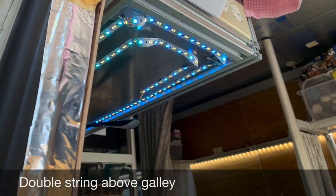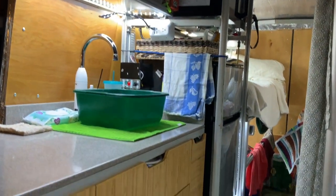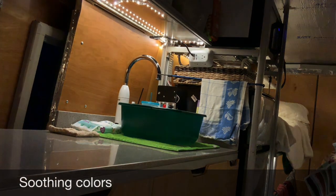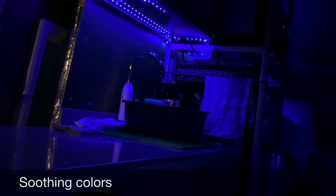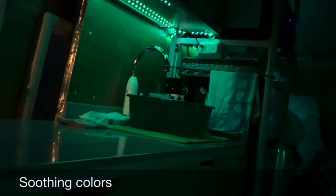Here's an example of a double string above the galley to give the galley more lighting, so you can double up on the intensity of the light. It's a little different than most rigs. There are some spotlights, you can see one up in the upper center there. I do have a touch light, but these LED strings otherwise provide all the lighting that we need. And put it in party mode, have some fun.